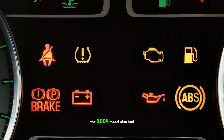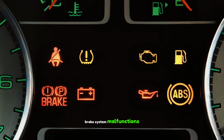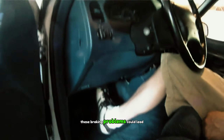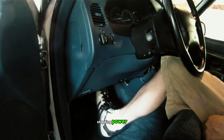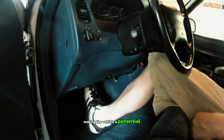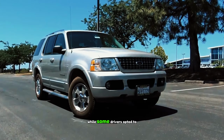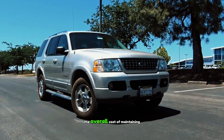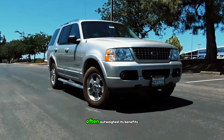The 2004 model also had brake system malfunctions, with many owners reporting that their ABS warning lights frequently turned on. These braking problems could lead to decreased stopping power, making the vehicle a potential safety hazard. While some drivers opted to upgrade components for better reliability, the overall cost of maintaining this model often outweighed its benefits.